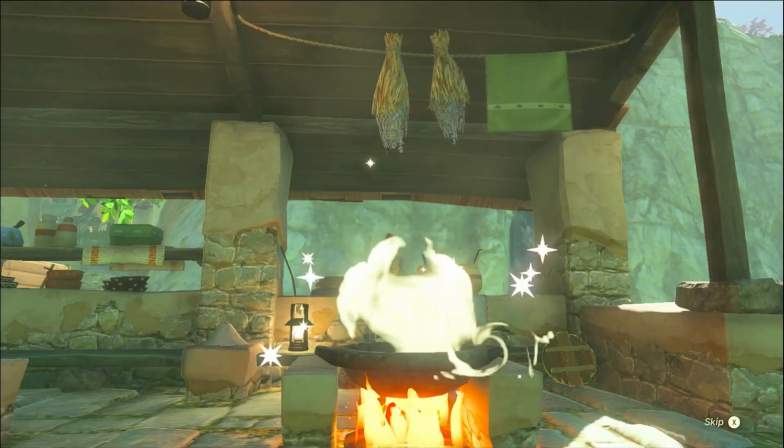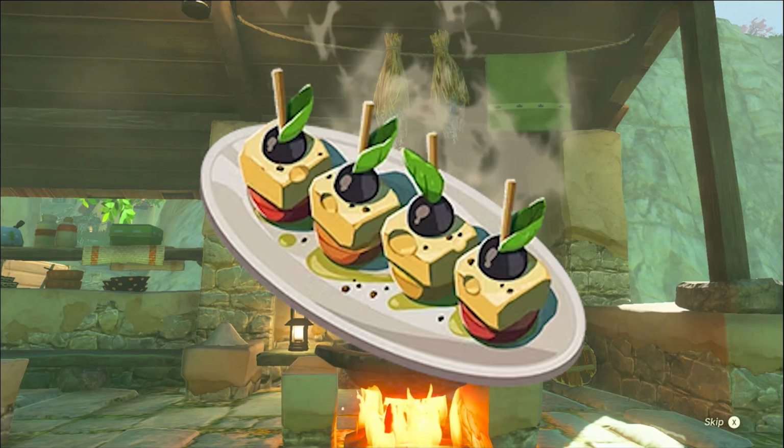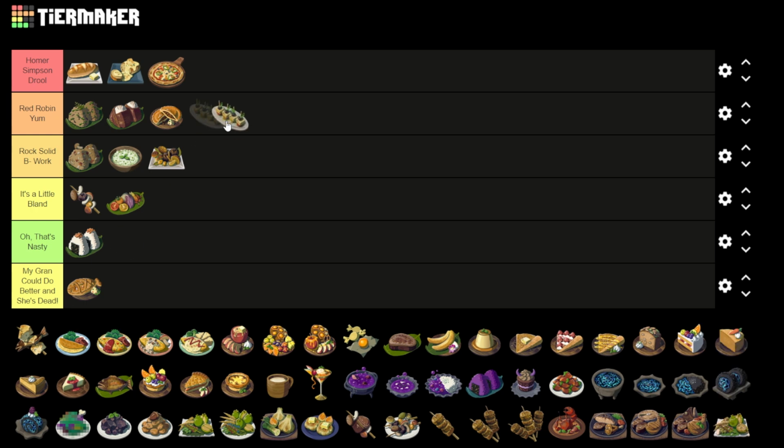Ooh, cheesy tomato. Those look so good. Those look like the classiest appetizer too. Like, why is Link making this classy ass food? I'm gonna put this in Red Robin Yum. That looks delicious. That looks good, even though I think that's an olive on top of there, and I don't like olives at all. I would still eat that. Well, that should tell you something.